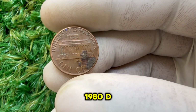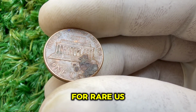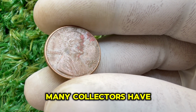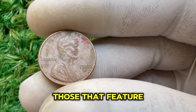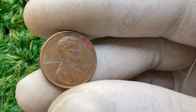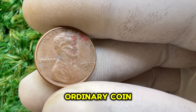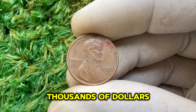One reason the 1980 penny has attracted such attention is the overall surge in interest for rare U.S. coins over the past couple of decades. Many collectors have turned their attention to specific coins from the 1980s, especially those that feature interesting and rare errors. The 1980 penny is one of the prime examples of how a seemingly ordinary coin can be transformed into a sought-after treasure, worth tens of thousands of dollars.